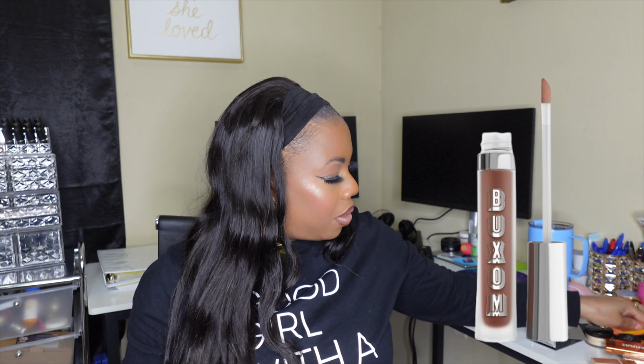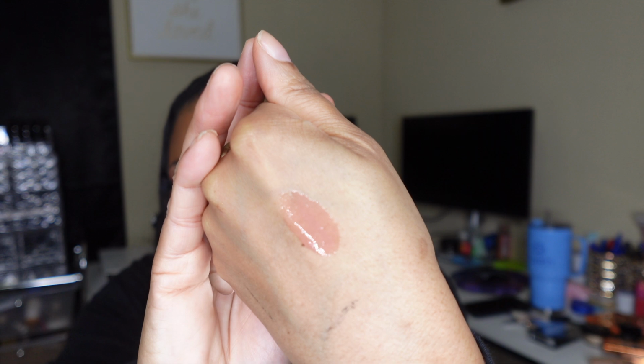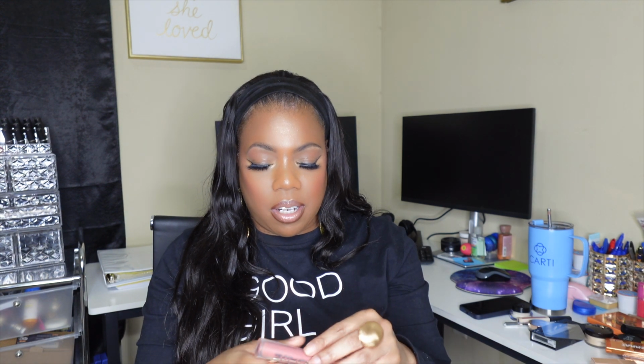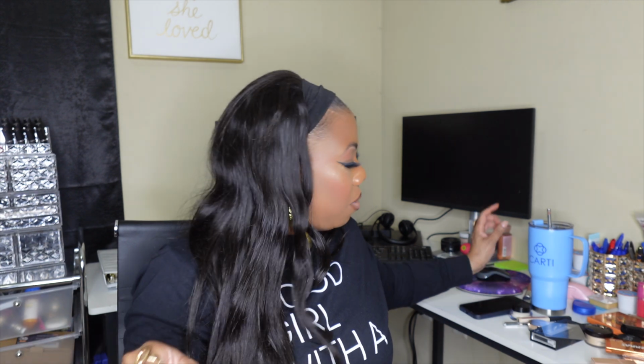And then for the lip glosses that I like are the Buxom Hot Toddy one. Let me hold on. I mean, you know what? I'm gonna go ahead and swatch these because these are lip glosses, so I know y'all want to see what these look like. Let me swatch them. That's the Buxom Hot Toddy one. I want y'all to know that these are plumping lip glosses, so it gives you kind of a minty feel when you put them on your lips, which I love because I'm addicted to Blistex, so yeah.